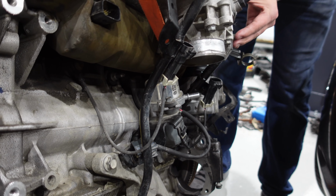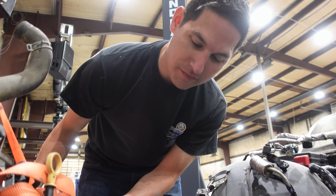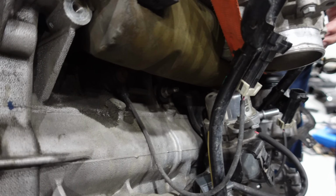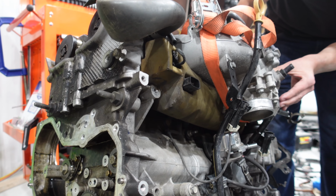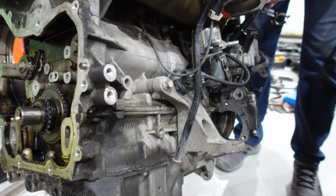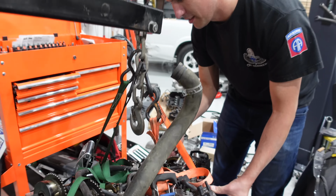Oh, I thought that was like turbo booster. That's what it is. Extra. That's exactly. You sure? Turbo boost. Like turbo boost.